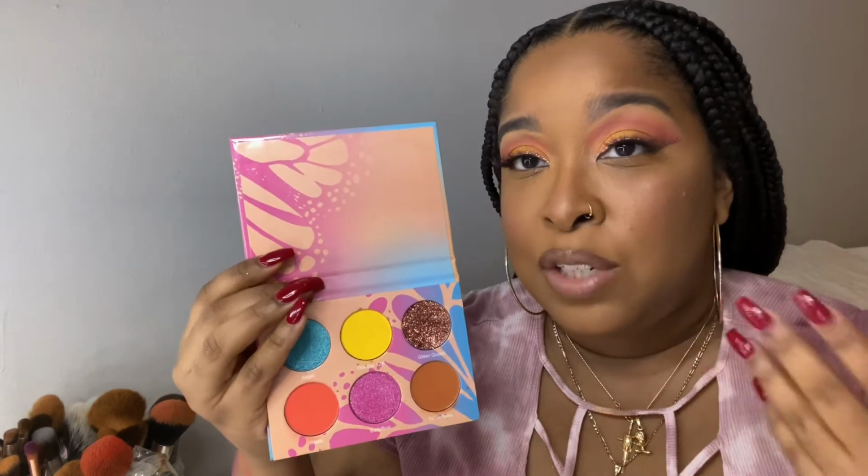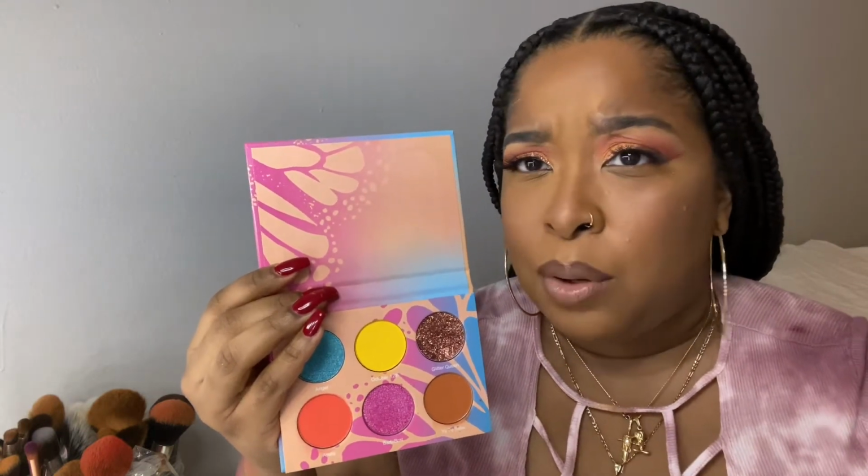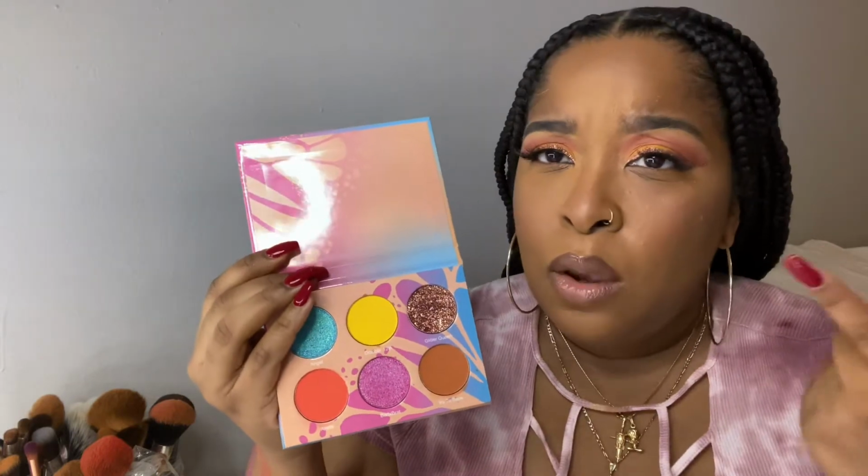I basically came up with this eye look from Yami herself. She has an Instagram page that she's very active on. She does have YouTube, but I don't believe she's uploaded a video in a while. Hopefully she uploads a video soon using this palette. So on her Instagram post, I will post a picture here. I basically recreated a look that she already had on her post.